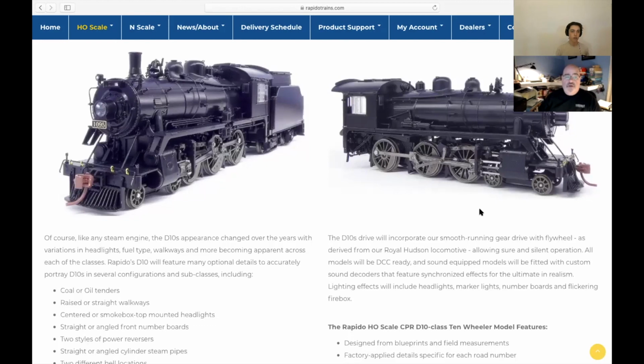Oh, is it? Wow. I know I have it at least on some, I might have a Spectrum 4-2 Mountain that has that. And it's a cool feature. It's a neat thing. Bachmann does it now. They started with their streamlined K4, and I believe they're doing it in their K4 rerun, but I'm not sure.